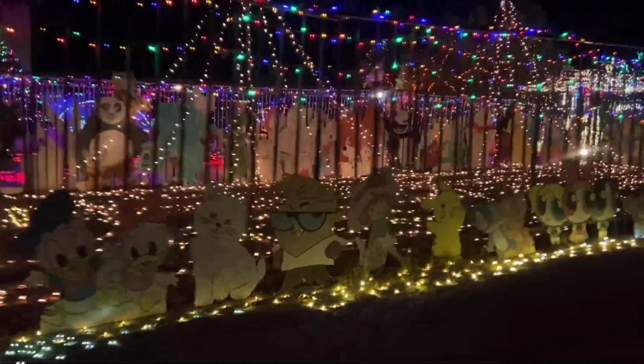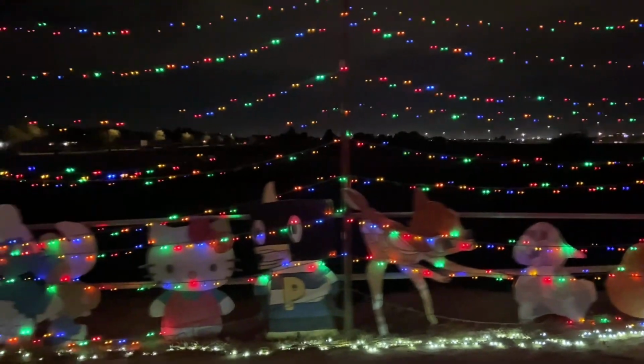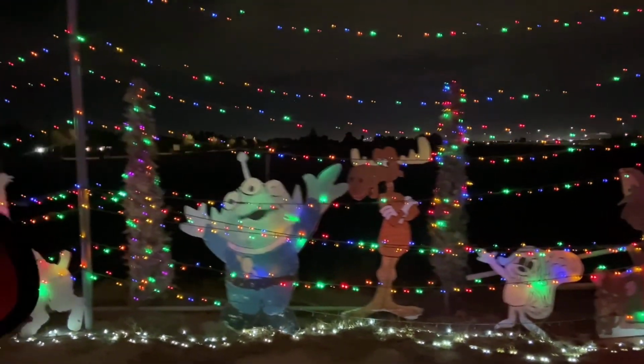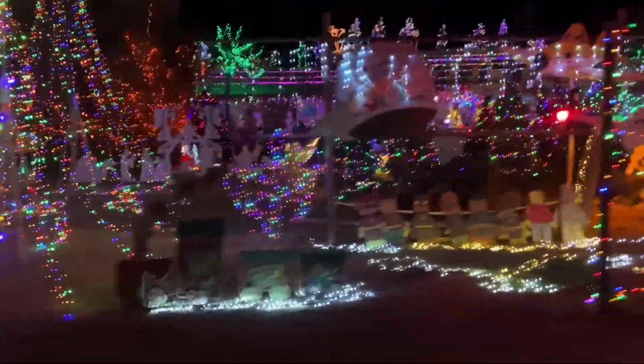The Flintstones. Betty Boop. Dexter. Powerpuff Girls. Pikachu. It's like reliving my childhood, like seriously. And then like literally all on this side too, they have just like Hello Kitty. They just have endless amount. And I wish I can grab like every, oh, Moana. Wish I can like show you guys every single thing, but it's really hard to record and drive and do all that.